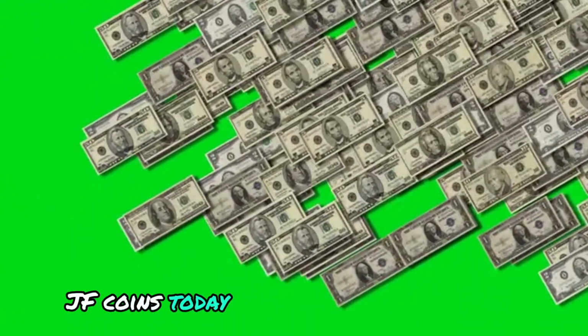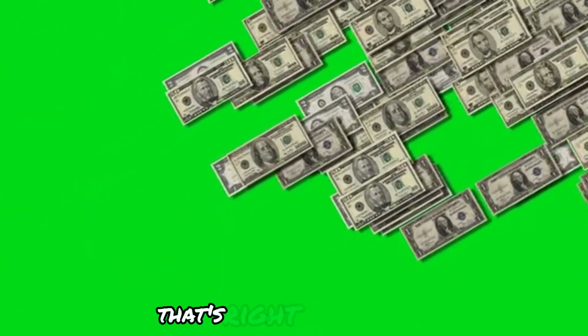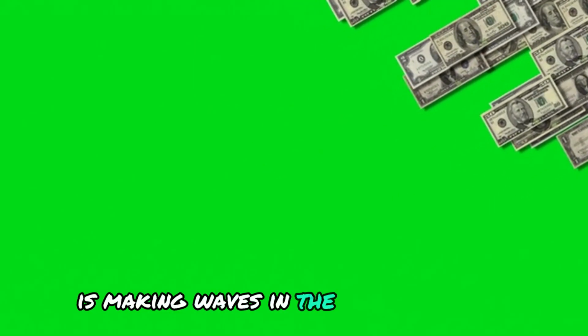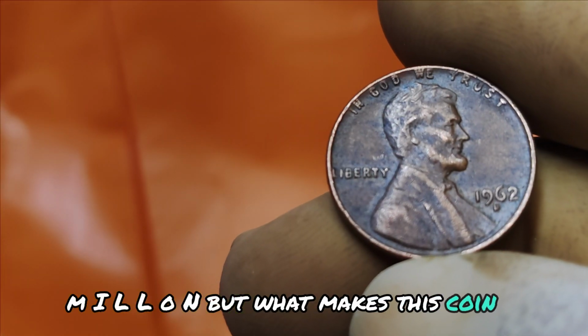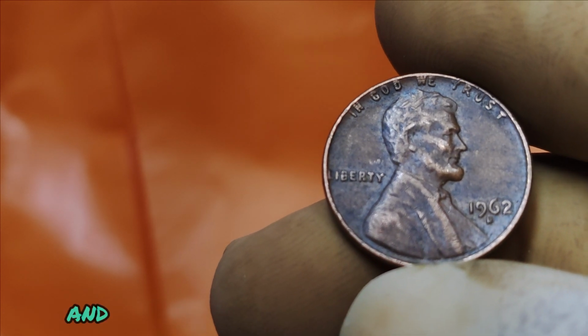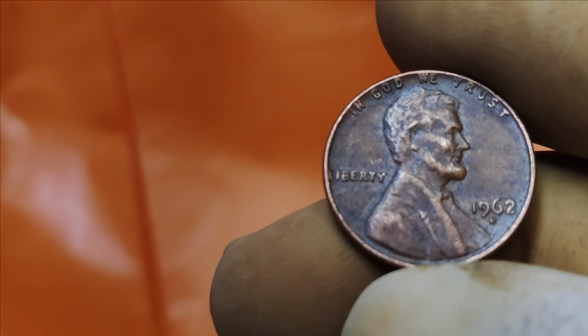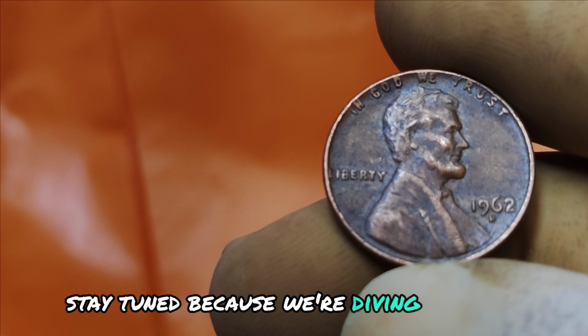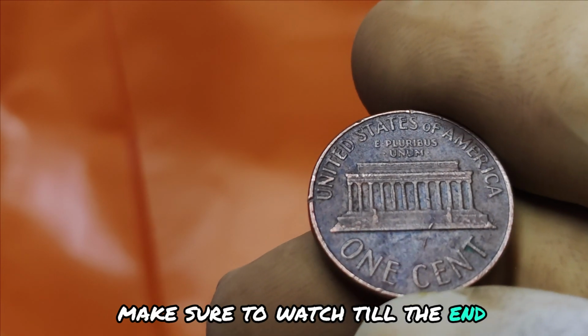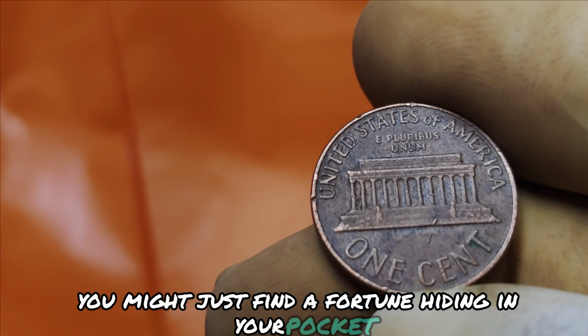JF Coins today could make you a millionaire. That's right, a rare 1962 D Lincoln penny is making waves in the coin collecting world, with some versions valued at a staggering $2.90 million. But what makes this coin so special? How can you tell if you have one? And where can you sell it for top dollar? Stay tuned because we're diving deep into the world of one of the most valuable pennies ever discovered. Make sure to watch till the end, you might just find a fortune hiding in your pocket change.